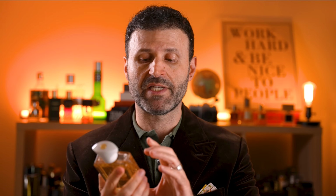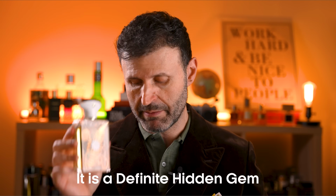From 2016, it's getting harder and harder to find. If you can find a bottle of this, grab it. I know for a fact it has been discontinued, so I'm happy I have this one as a backup because, again, it is one of my favorite Fougères of all time, and it is a definite hidden gem in my collection. And last but not least, let me get a drum roll.